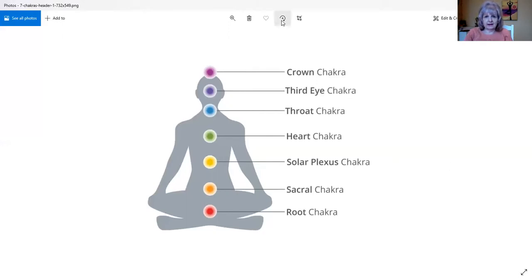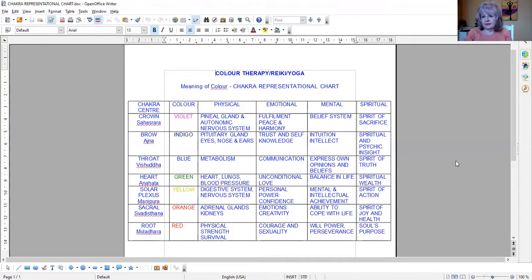So if I show you that on my sharing here, I've given you a little chart, so you can go to this recording at any time and reflect on it. I've also given you the Sanskrit names. So root is Muladhara, sacral Svadhisthana, solar plexus Manipura, heart Anahata, throat Vishuddhi, brow is Ajna, crown is Sahasrara, and you've come all the way up.